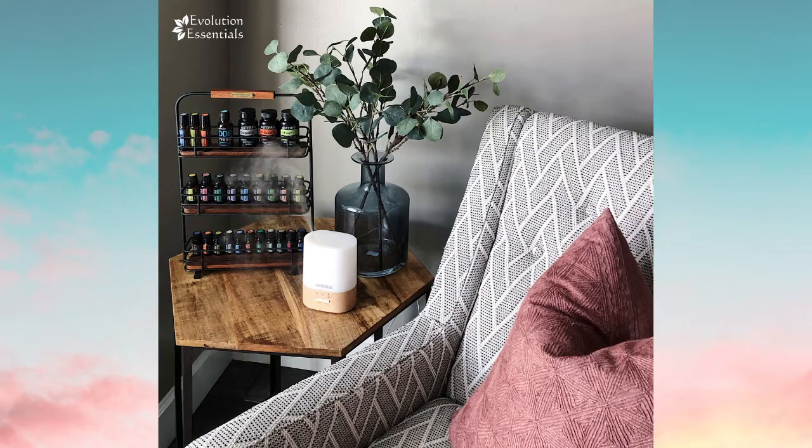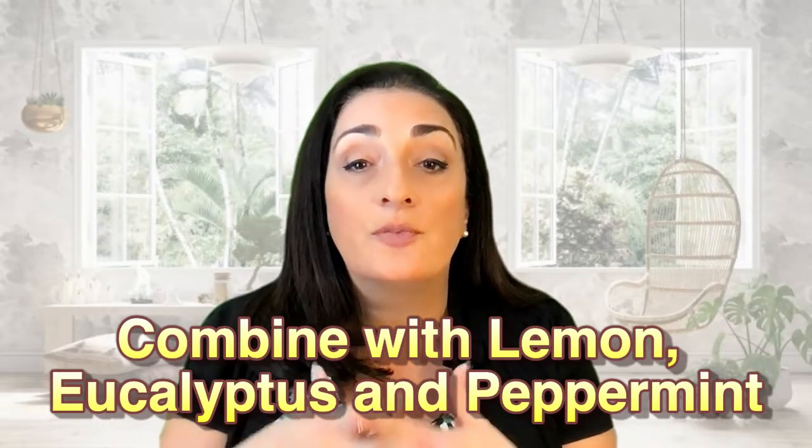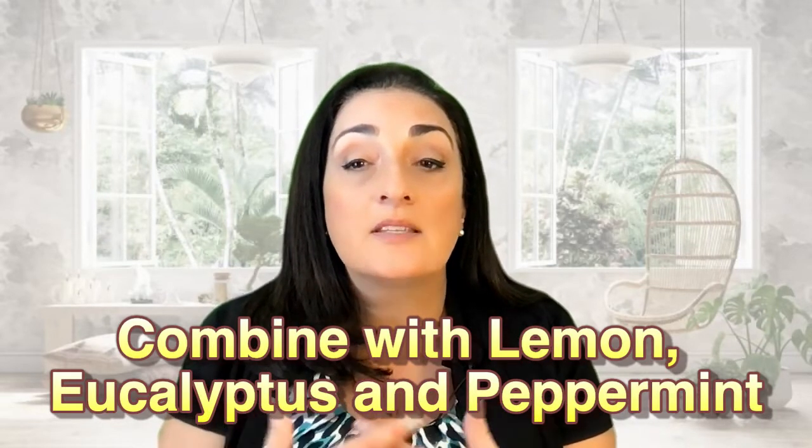So another thing that you can do is diffuse it. Like I said before, not my favorite. But if you want to purify the room, you can actually combine tea tree oil with lemon, eucalyptus, and peppermint in your diffuser, and it will really cleanse the air and awaken your senses. So I would definitely use Melaleuca in the diffuser.